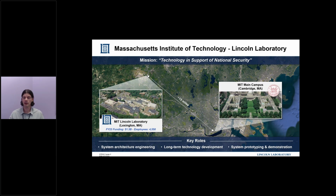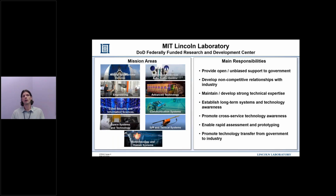So we work with the government, we work with the Department of Defense to provide system architecture engineering, long-term technology development, and system prototyping and demonstration. MIT Lincoln Laboratory houses approximately 4,500 employees, and in FY23, we had funding of right around $1.3 billion. We are a DoD federally funded research and development center, which allows us to work very closely with the Department of Defense and the US government.